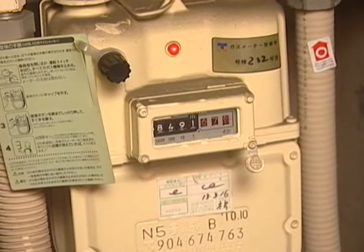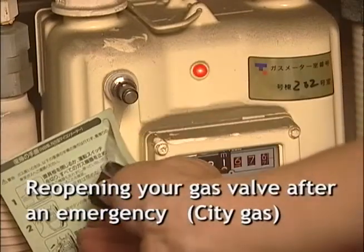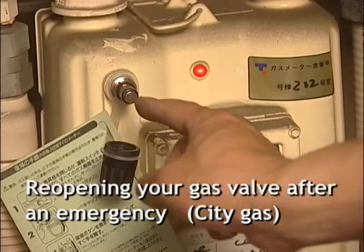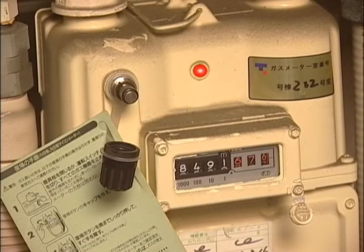Your gas service may shut off in the event that an earthquake or other disaster is detected. If the red lamp on the gas meter is blinking, you can restart your gas supply by following the predefined procedures.